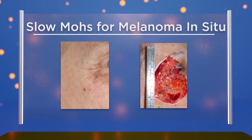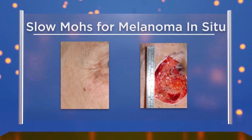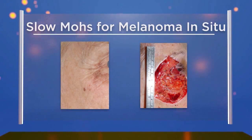And what are we looking at here in this image? So in this image, we see a lady who has an ill-defined melanoma in situ, or superficial melanoma, on the right side of her eye there, and it's ill-defined, so we don't really know where the borders start and where they stop.